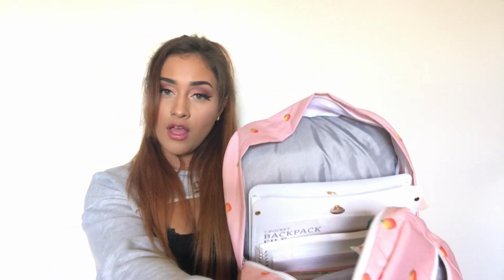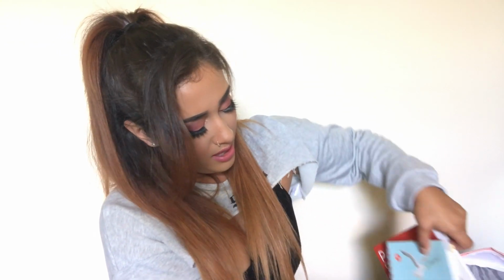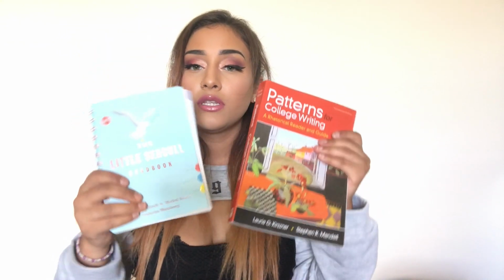So next I have the big main pockets. It's huge. Okay, so in there I have my textbooks for my English class, my planner. It says Organized Chaos on it. I got this planner from Ross. I think it was like $9 if I'm not mistaken. It was around there. The reason that I like this planner so much is because planners like these usually are really expensive, and I'm not gonna drop all that money on a planner.